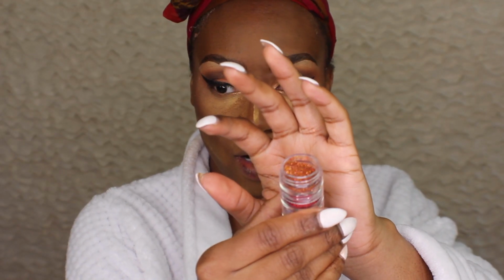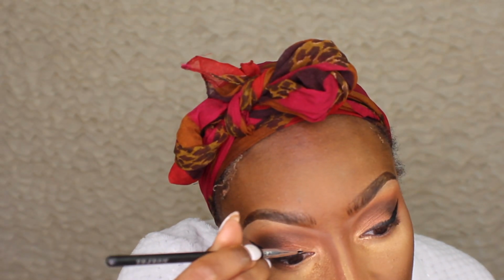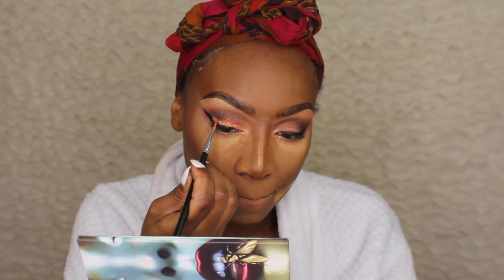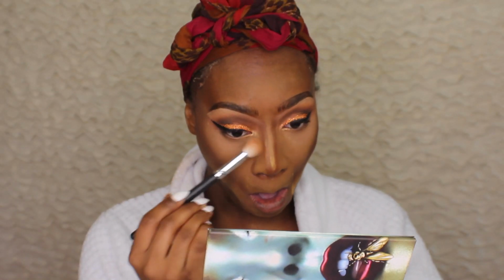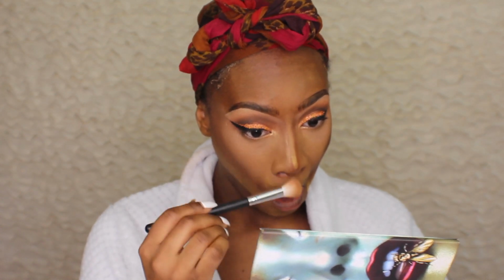I'm just going in and lightening up my inner corner now. I'm actually super low on eyeliner, so that's why you see me kind of struggling with it. After I lined my lid, I felt like it was boring, so I went in and used a glitter from Ambrosia Cosmetics and just put it right on top of the line, just to kind of spice it up a little bit. And here is the finished look, guys.